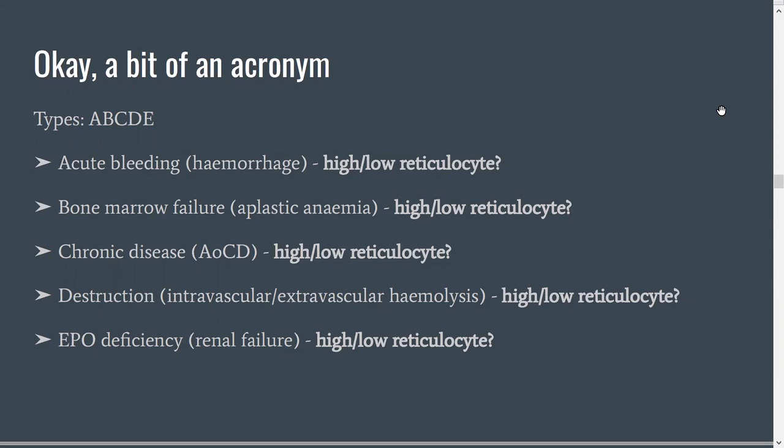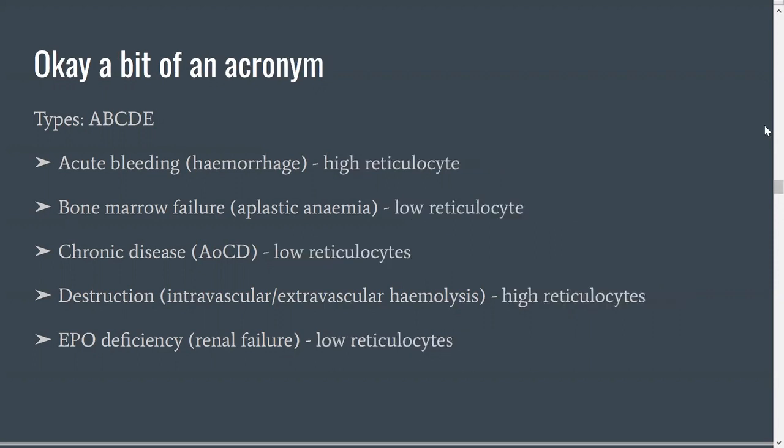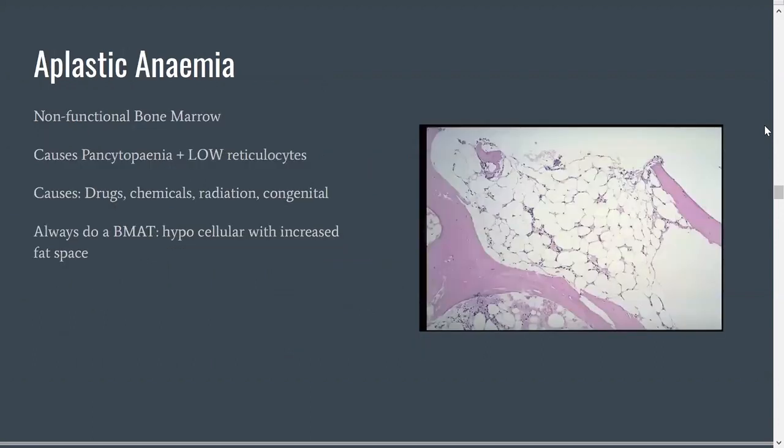high or low reticulocytes. So if you have acute bleeding, what do you think it is? Okay. Bone marrow failure, low, good. Chronic disease. Okay. Destruction, high, good. And then finally, EPO deficiency. Well done. So chronic disease, you'd be considering low reticulocytes. Moving on.